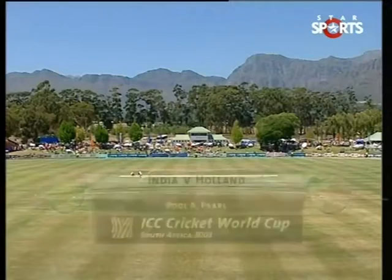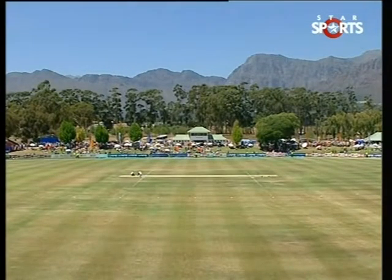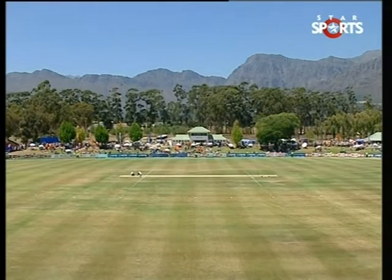Hello and welcome to Paarl for highlights of the Pool A match between India and Holland. This is the opening match for both the teams. India playing its first game in the competition, Holland playing its first game in the competition, and both teams would be looking to try and get a win here and start off the World Cup 2003 in good fashion.